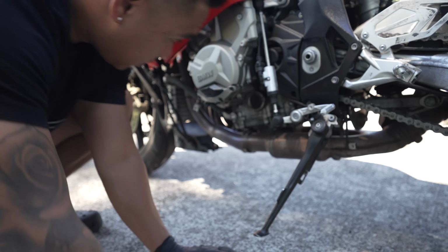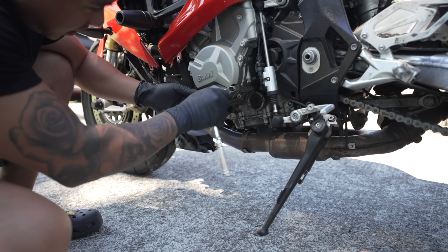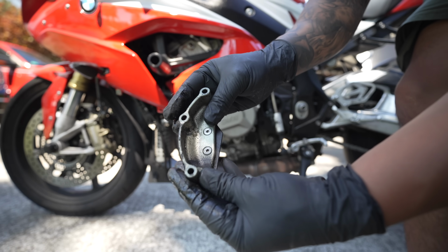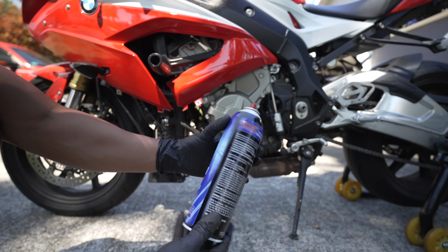Yeah, that is really loose. So loose. Oh my, yeah, that is definitely where the oil leak is coming from. Look at this. That thing's filthy. Let's hit it with some brake cleaner.